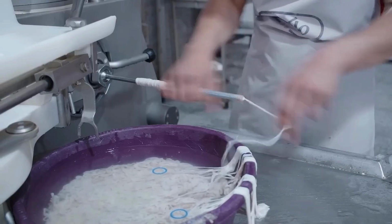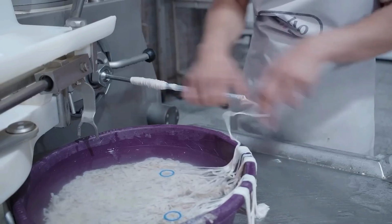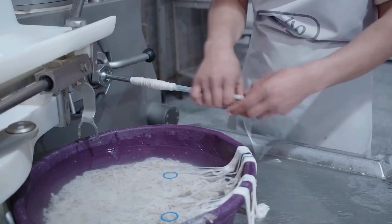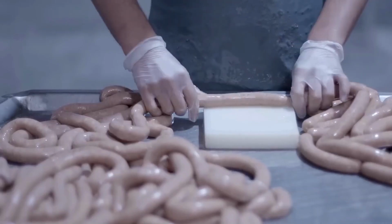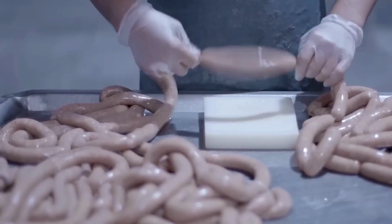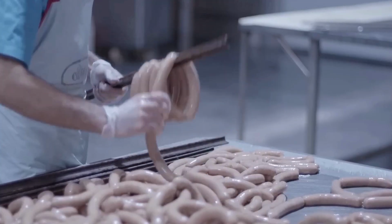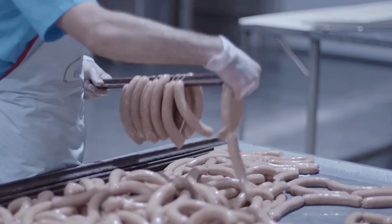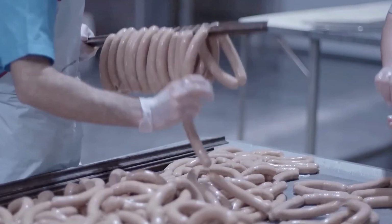Watch as these powerful hands tirelessly prepare the casings for the sausages, but there's also a little helper that automatically fills up these casings. Each sausage is carefully shaped using precise measuring instruments and then molded by hand, preparing them for the drying process. For drying, each sausage is individually hung on iron rods, ensuring it attains the perfect shape and form.